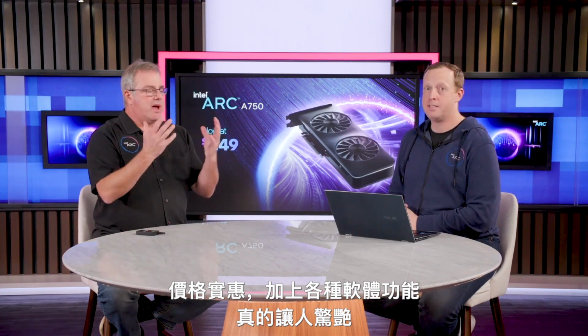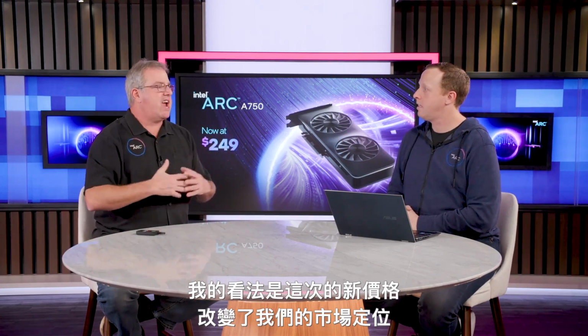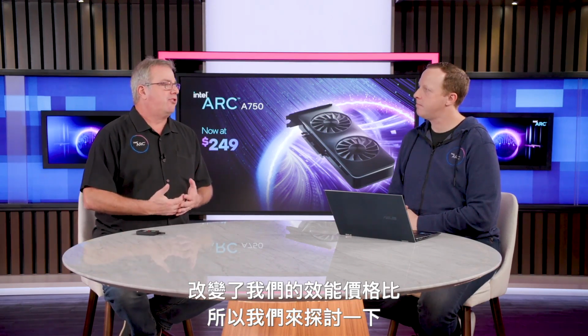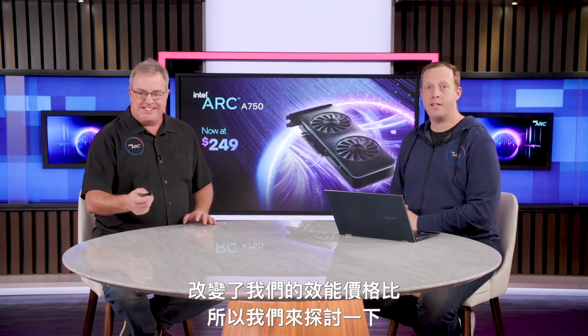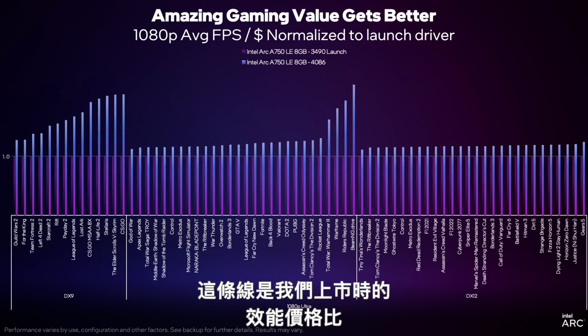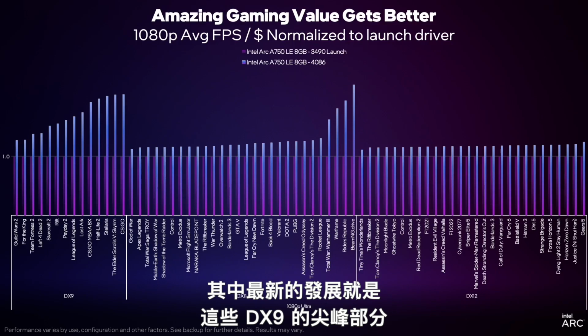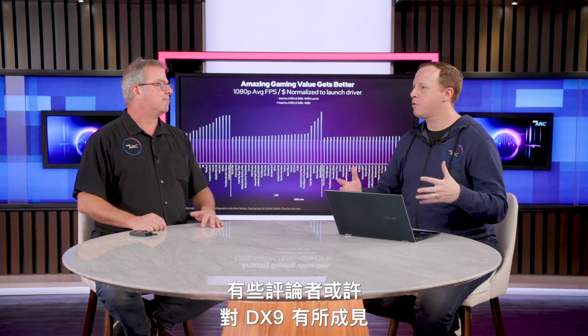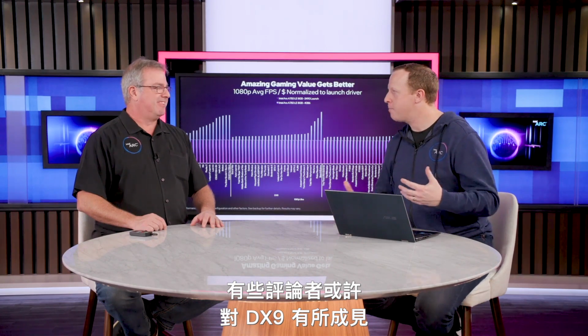It's amazing. Well, the way I think about it is the new price changes our position in the market. It changes our perf per dollar. So let's take a look at it. Here you go. I've got a big chart of lots of titles. The line is the perf per dollar we delivered at launch. And now those blue bars are the perf per dollar we're delivering now. And you can see what's really new here is these big spikes for DX9. We're crushing DX9. DX9 might have been a sore spot for some reviews, perhaps, right?